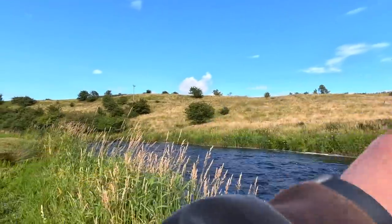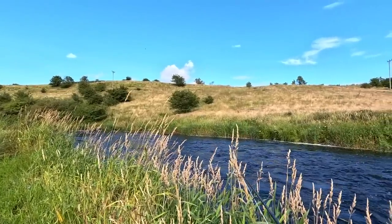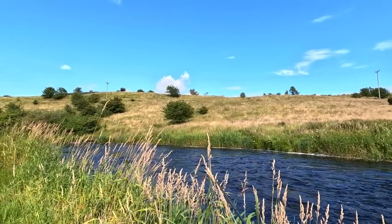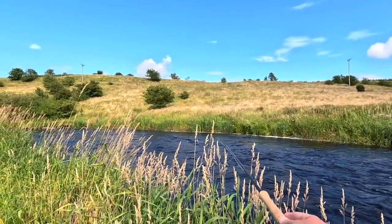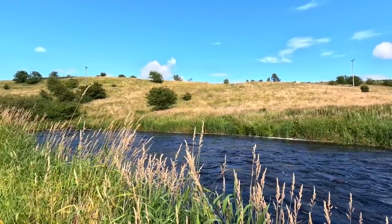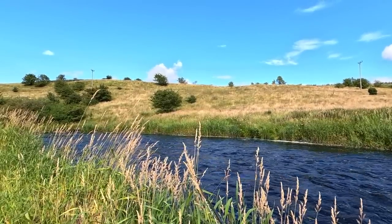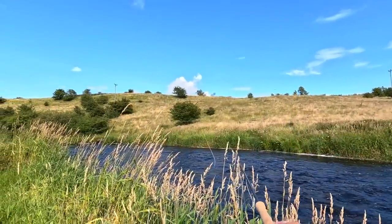A couple of casts and then we'll move down. I'm not going to spend too long. It's a bit of a shame because, as I say, it's hard to fish. If you're going to fish for salmon, you're just fishing for salmon. But I'm fishing the trout as well and trying to cover as much as I can in a short time.